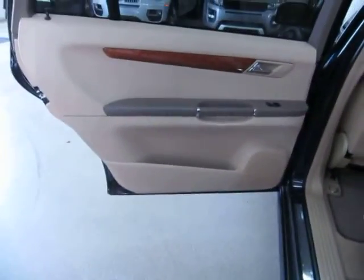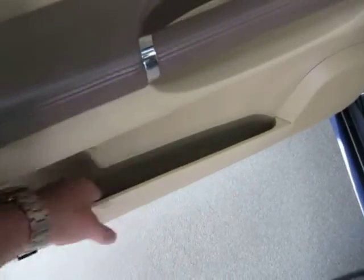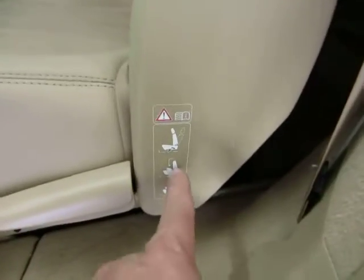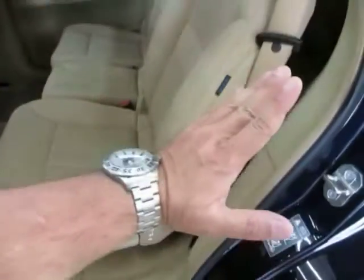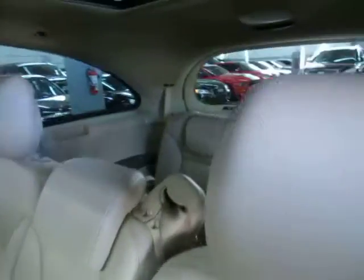Left rear door panel, same way, 2-tone beige with the wood trimming. You got also some storage in here as well. To get access to the third row, you simply just pull up on here, and there's a diagram here that shows you how the seat gets out of the way to give you nice and easy access to the third row. You also got curtain side airbags back here as well.